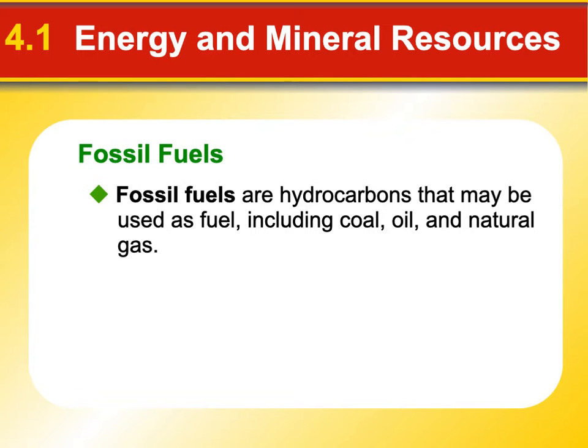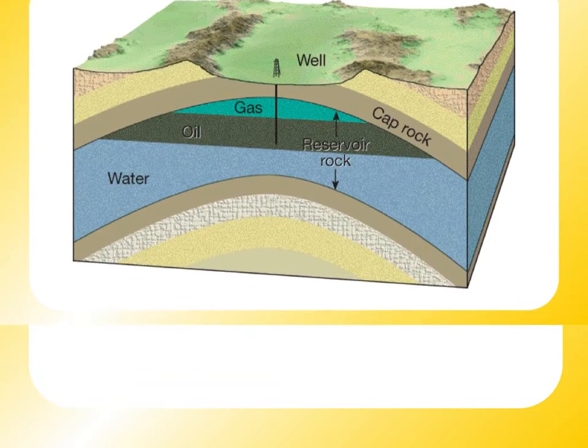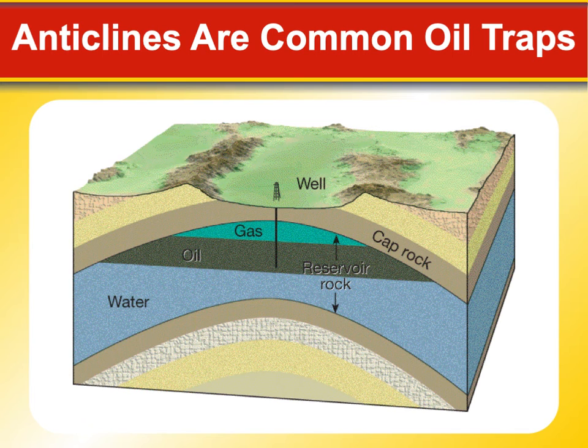So fossil fuels, they work, but we found that they're really damaging our ecosystem in a bad way that's going to affect all life on Earth.